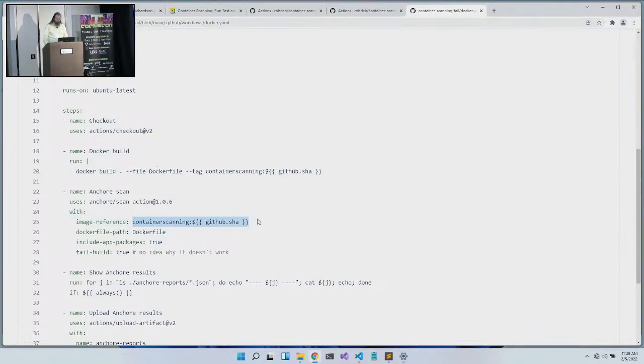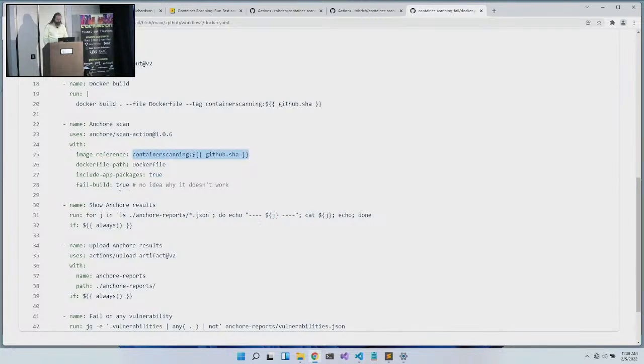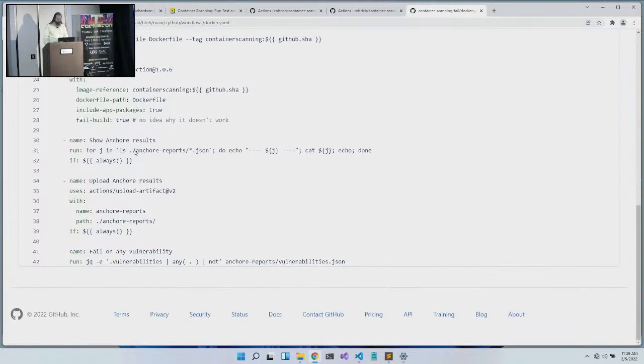Here, let's reference that image right here. And no idea why fail build true doesn't work, but it doesn't. Here's their experience of outputting the results, just getting it in the build log. That's not a great solution, but I'm running it on if always to ensure that it always runs even if I failed the build. Now let's upload these build artifacts, the Anchor reports folder. So in a similar way that we would pass our unit test results, our JUnit files, we can also pass the Anchor reports. And then I'll go check it.